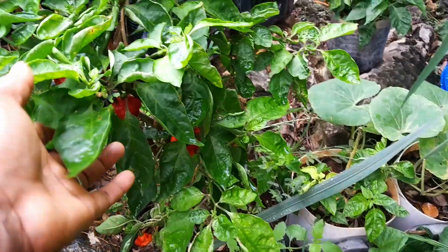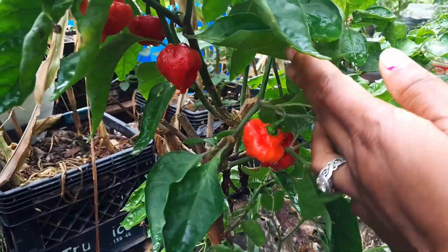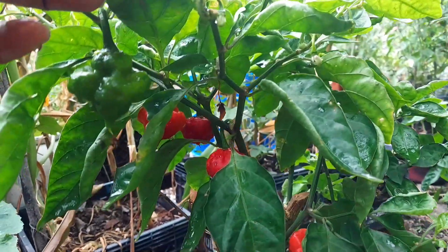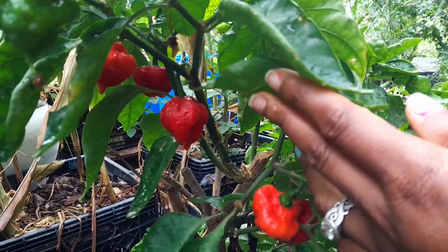This is what I call red Scotch bonnet. I'm not sure if that is the right name. Guys, tell me the right name for it if that's not the case. I know the yellow one is definitely Scotch bonnet because the flavor, absolutely amazing. These I need to come and harvest.